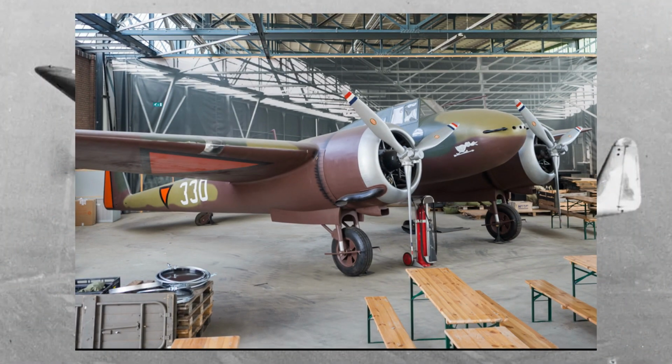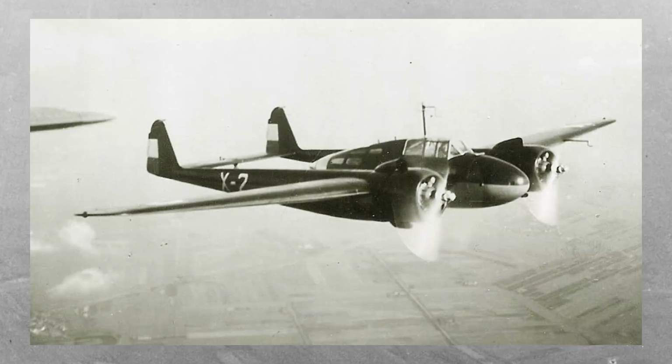But in recent years, aviation enthusiasts in the Netherlands have built replicas, painstakingly recreated from photographs and surviving factory plans. In museums and air shows, these replicas keep the memory of the G.1 alive. It's a reminder of what might have been. The Fokker G.1 may not have become the deadliest fighter in all of Europe, but it came closer than most, and had the cards fallen differently, it might have rewritten the skies.